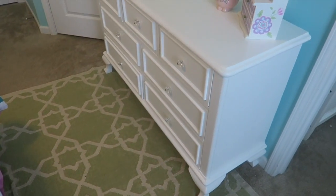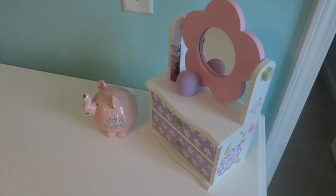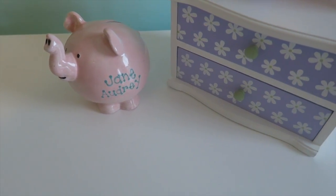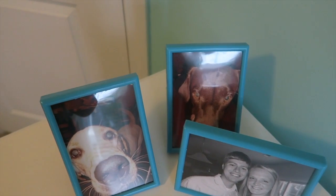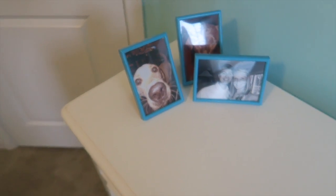And then here is her dresser. She has her jewelry box here and her piggy bank that her cousin made for her. And then over here we just have three little pictures, one of Hannah, one of River, and one of Chris and I. Those were in the guest room of our old house in Texas, and I actually just found them and thought Jane would like to have them in her room.